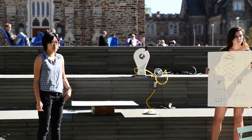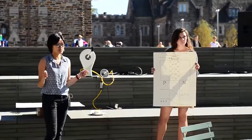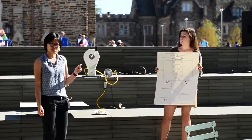We're going to be talking about lighting technologies and solar cells. So, I'm sure that many people already have heard about LEDs and solar cells, but what you might not have known is that the technology underlying these two things are fundamentally the same, and we're going to explain today how they work.